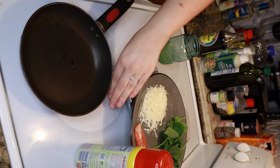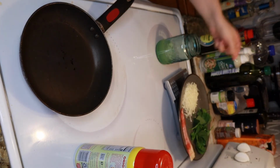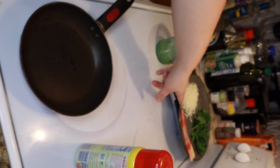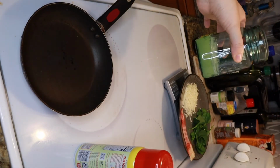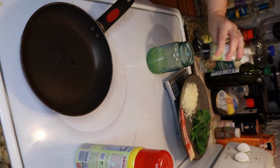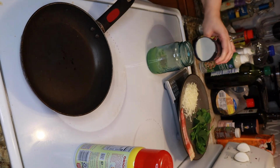Let's get cooking. Okay, here we go. Ready to cook. I have everything measured out. I've got 45 grams of mozzarella, half an ounce of baby spinach, 4 pieces of bacon, and half a cup of egg whites. And I'm going to season the egg whites really quickly with some salt and pepper. Here's my pepper, salt.